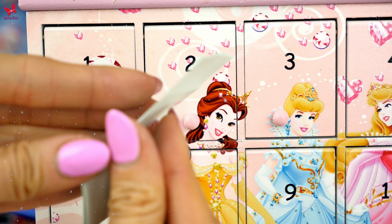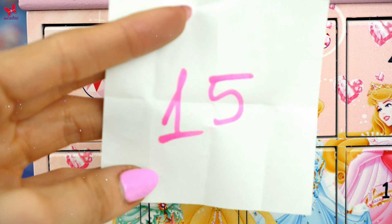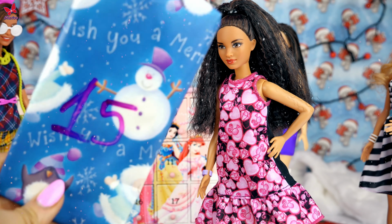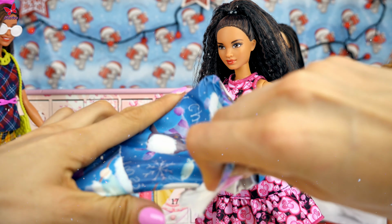And this will be present number 15! Yes! This is my lucky number! Thankfully, there is a present under number 15. So, what will it be?